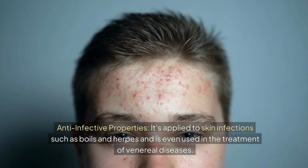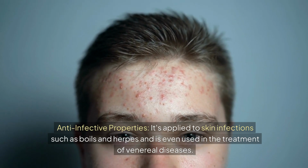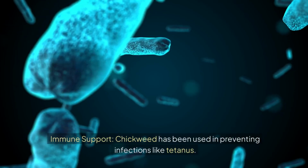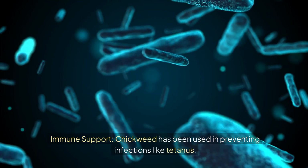Anti-infective properties. It's applied to skin infections such as boils and herpes, and is even used in the treatment of venereal diseases. Immune support. Chickweed has been used in preventing infections like tetanus.